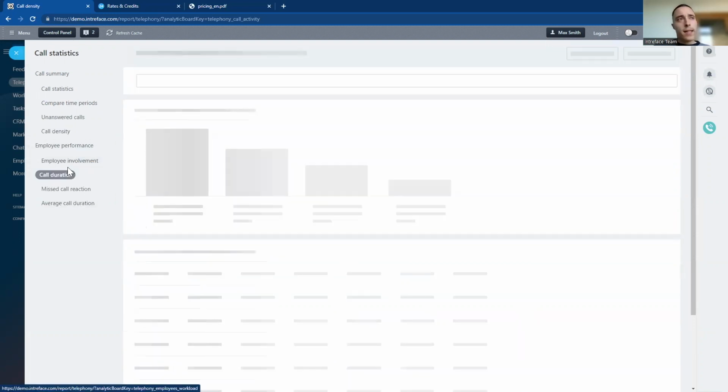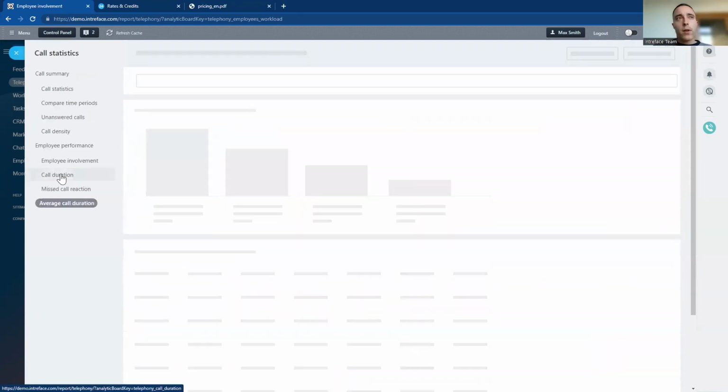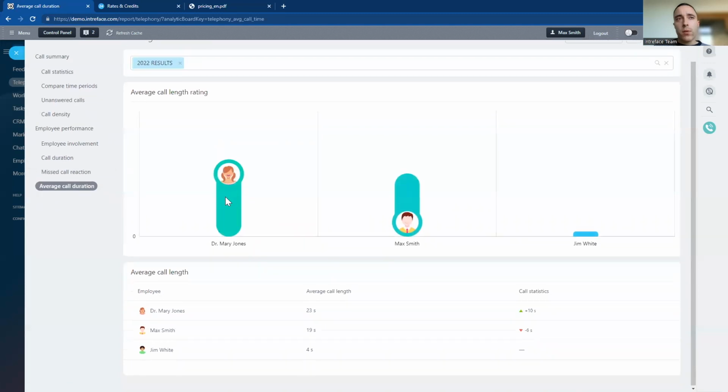And we can also do high-level dashboard reports looking at employee performance. So we can see who's been involved in calls across our team. We could look at average call durations, so we can see actually who is making the longest call lengths across our contact center team. So you can see here, there's a lot of different high-level dashboard reports we can create using the information from the telephony module.